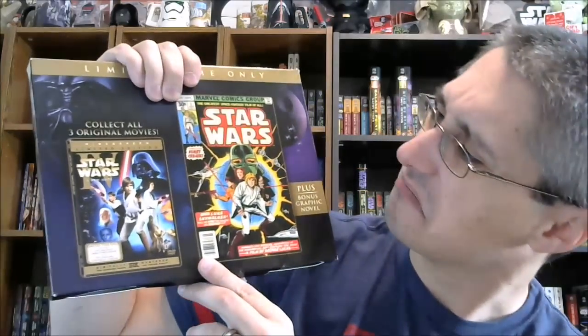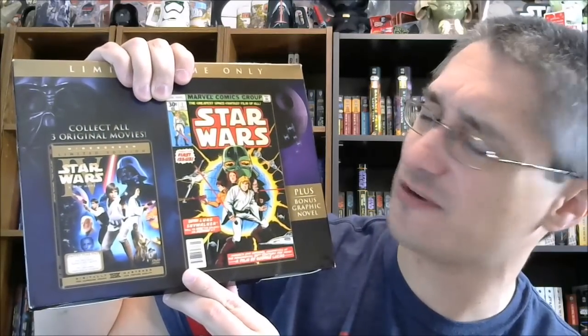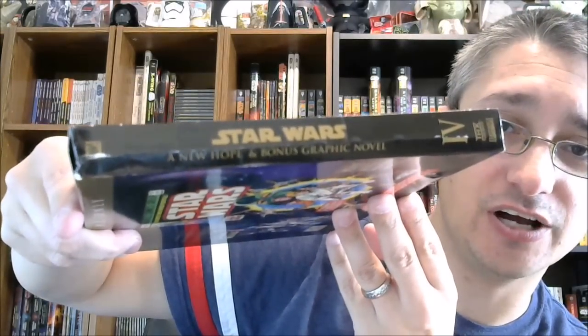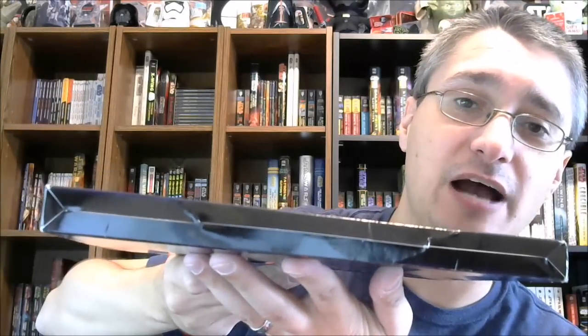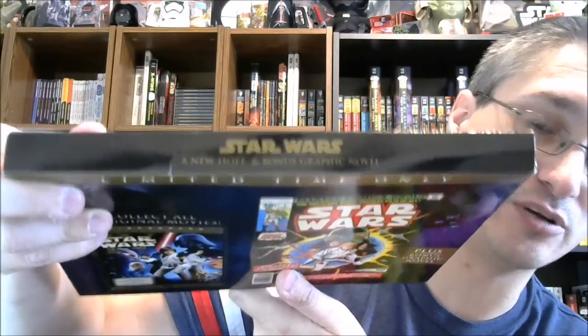And notice here, that sure looks like the first issue of Marvel's original Star Wars comic series from back in 1977. What is this? Plus bonus graphic novel. Okay, interesting. Star Wars, A New Hope, and bonus graphic novel. You got your Episode 4 down there, THX, Lucasfilm. Up there at the top, 20th Century Fox Home Entertainment. Effectively the same thing on the other spine. Nothing on the bottom, it's just where the cardboard comes together. Up on the top, similar, but just the film name and A New Hope and bonus graphic novel.